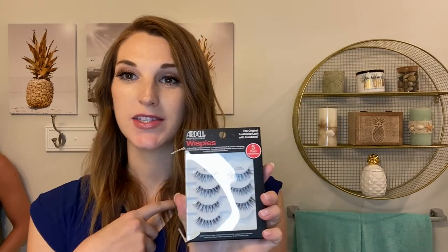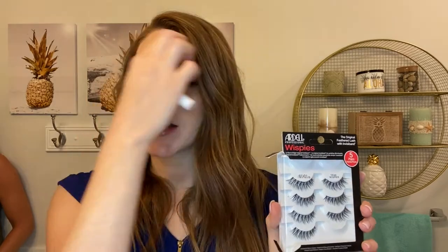I like the wispies because I feel like they're not crazy long, and I like to put them on over mascara. I put mascara on and then them, because I feel like if I just wear the lashes, it looks silly. So I do regular mascara, and then I do these, and then I do eyeliner to just fill in the empty spots, and then I feel like I always look put together if I at least have my eyelashes on. So that's my favorite thing.